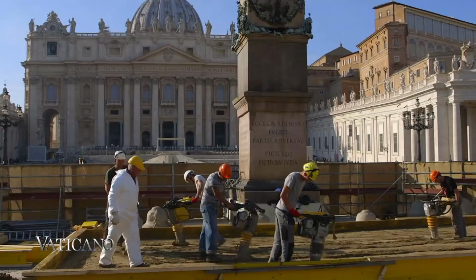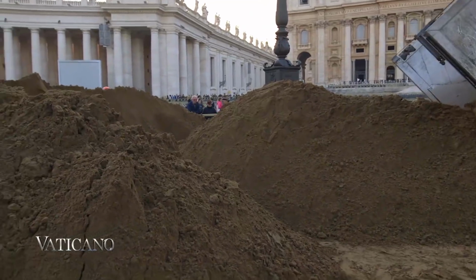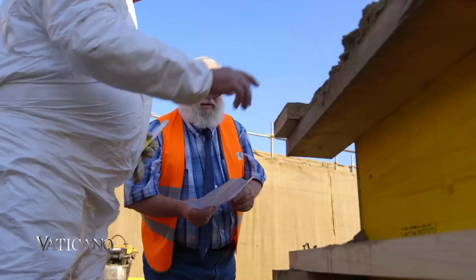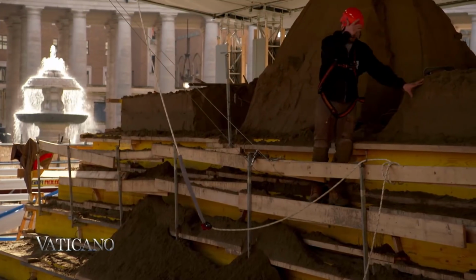To create the sand nativity, hundreds of tons of the purest sand from the Dolomite Mountains was brought down to the Vatican. Richard Verano, one of the 4 sculptors and the leader of this project, is an expert in this intricate process. To build a sand sculpture, you need good quality sand. So we ship 22 truckloads of sand from Jesolo.